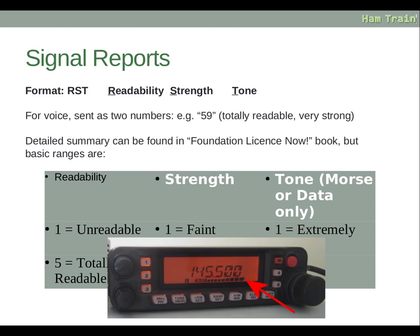A weaker signal that's less readable might be a 4 and 5, for example. And again, you're just gauging this by eye on the radio for the signal strength, and just by ear for the readability on what you feel the readability is. A detailed summary about this can be found in the Foundation License Now book, but a lot of this is not guesswork, but you're sort of going on your feeling of the readability and the strength. There's no hard and fast rules as such.